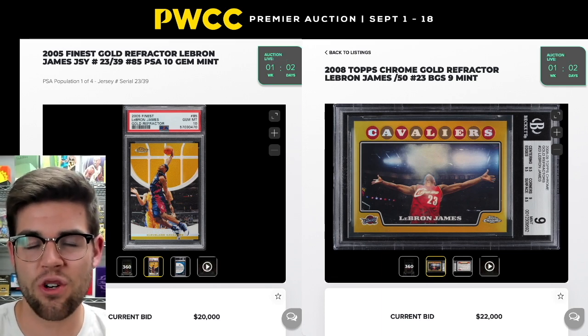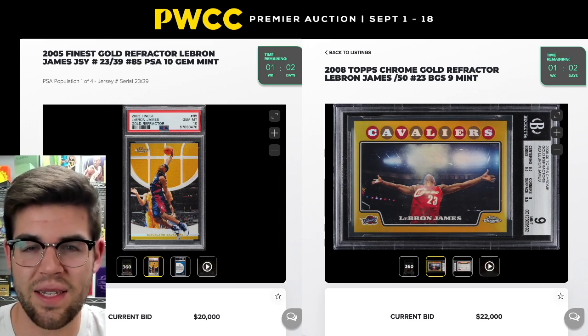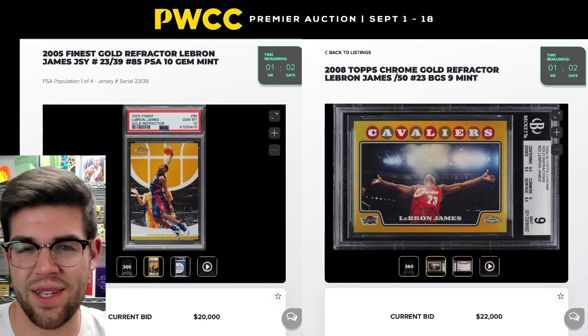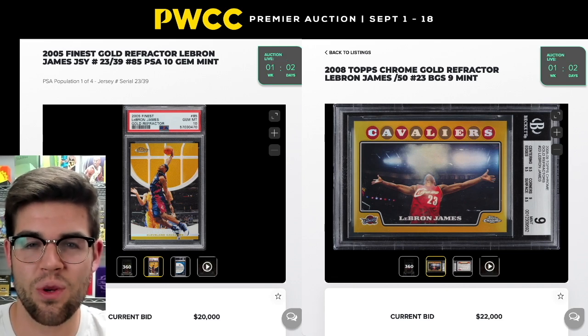Current bid on the jersey number 23 out of 39 is $20,000. Current bid on the 2008 Topps Chrome, the chalk toss, is $22,000. So clearly there's a ton of interest in both of these right now. It's going to be close down the wire. I'm very excited to see which one sells for more. I have no idea which one's going to sell for more. I think they'll both do extremely well, and I cannot wait to see these LeBron James Gold Refractors come down to the wire.